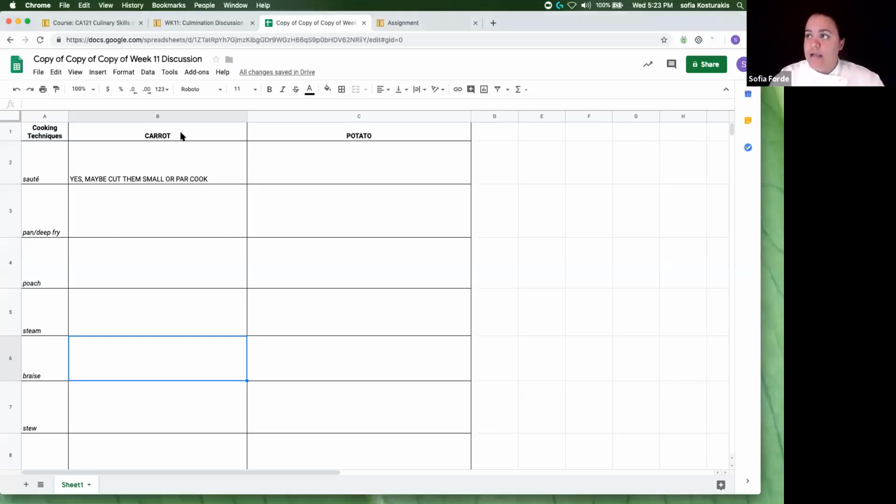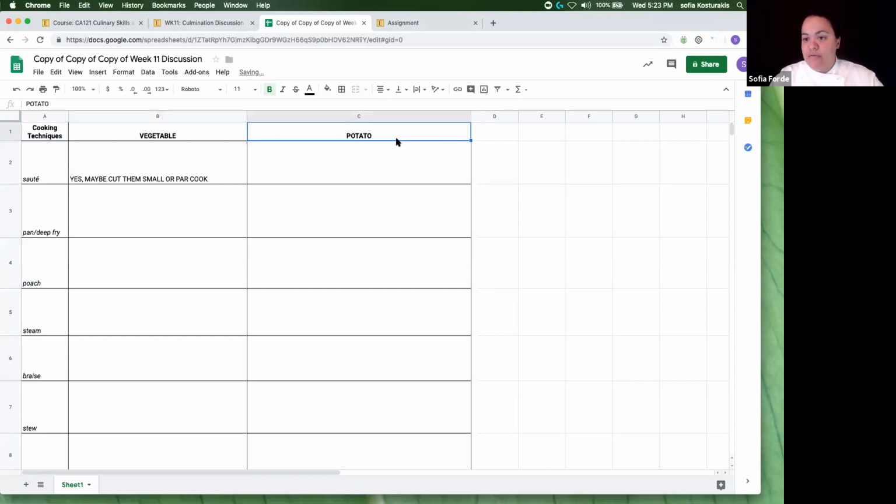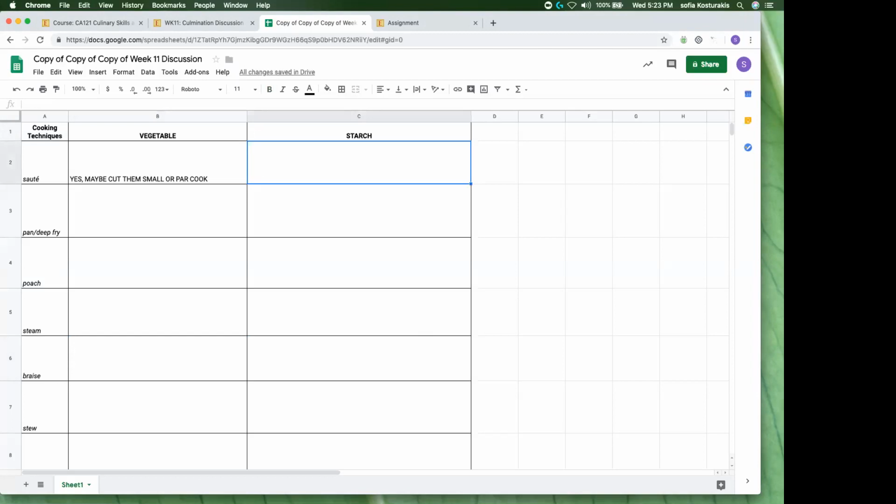Okay, so at the top of the grid where you have carrot and potato, we only pick two vegetables? That's the one that we're using for our assignment. Just one vegetable and one starch. Oh, so a starch like a rice or something? Yeah, it can be potato, it can be rice, it can be a starchy legume. Anything that is starchy you can use. Okay, then just go down the grid on whether we would use it for that technique or not, and why. Okay, I got you.